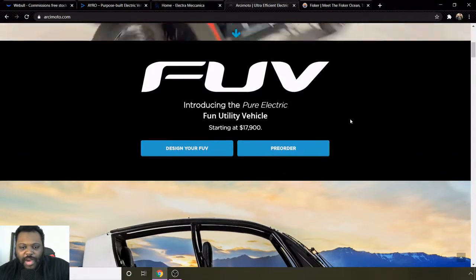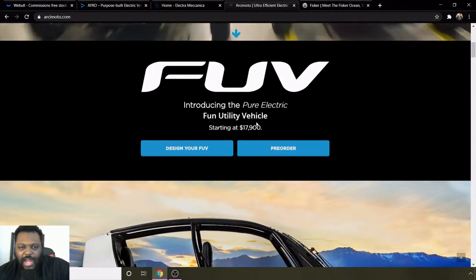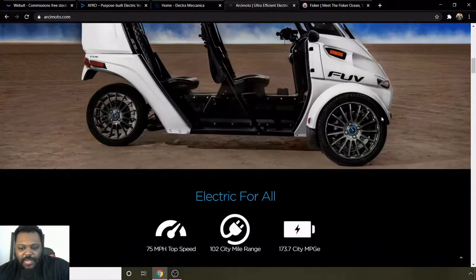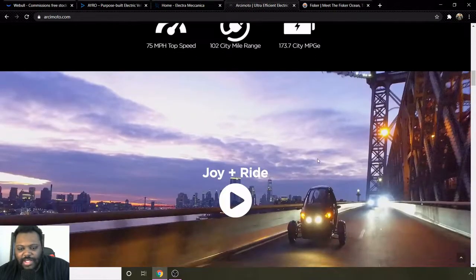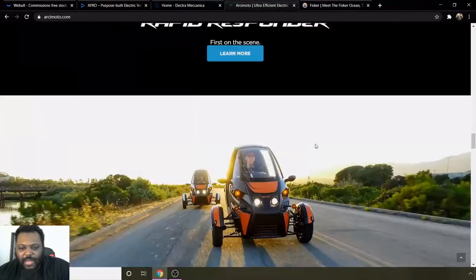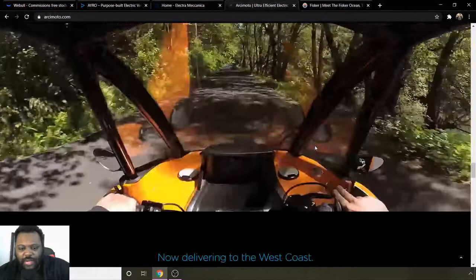But the starting price on this is $17,900, so it is cheaper than the Aero vehicle and the Solo. So it's pretty nice. It says 75 miles per hour is the top speed, so it's a little slower. 102 city mile range, and the MPG is 173.7 city MPGe. So I think overall it looks pretty nice.